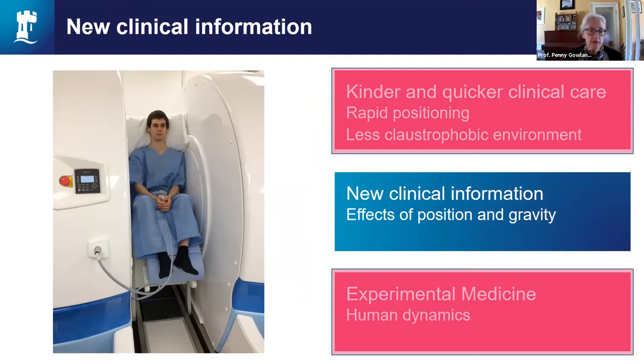And specifically, it provides us with a whole new dimension in MRI, allows us to look at the effects of position and gravity on the human body. So we aren't limited to this supine position of somebody lying down flat. Clearly, our bodies work in a gravitational field. We have evolved this way, and it's important to be able to study people under the effects of gravity.